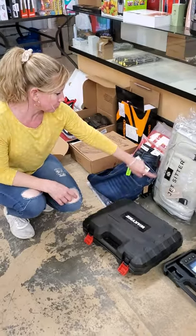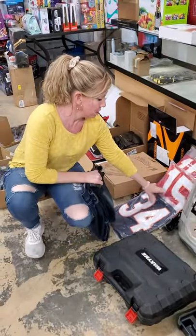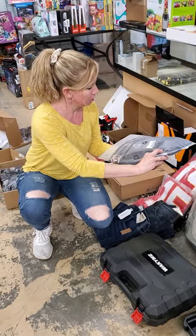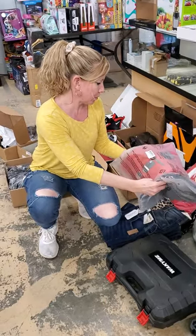We have really nice bags. We got clothes. We have jerseys. So, not really sure what this one is. Marcus, Chicago. Sam, Kansas City.